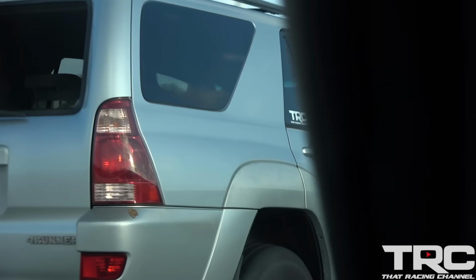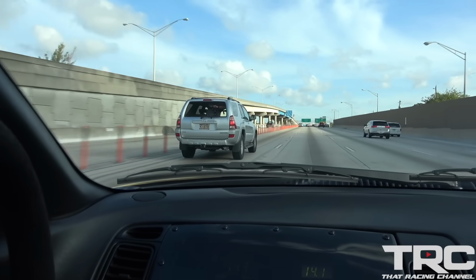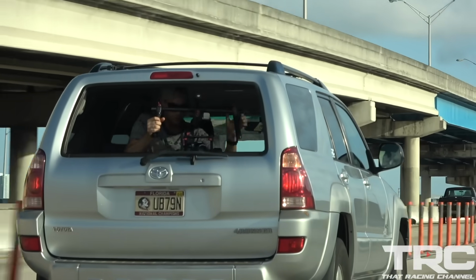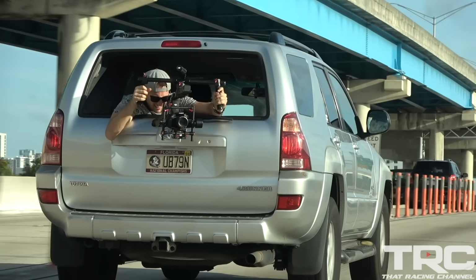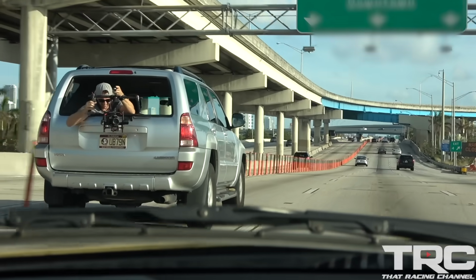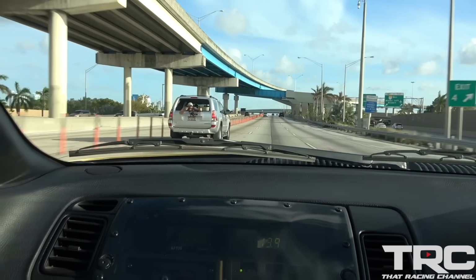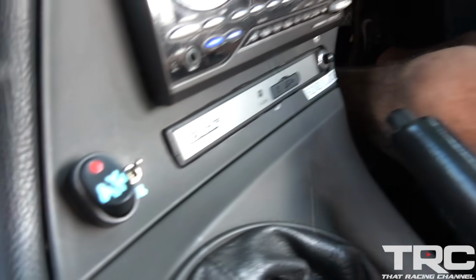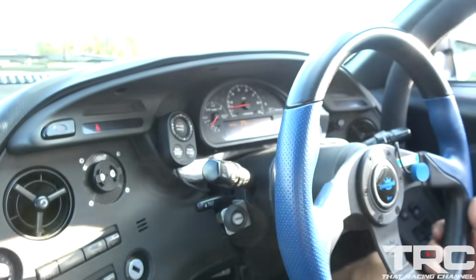Okay, TRC mobile. Oh, it's so random. That dude's got this sick camera rig following us around. TRC stickers all over it. I think they recognize the car. We're gonna have to check out those TRC guys and see what they're about. The car has so many little different buttons here. I love that. Yeah, I probably wouldn't touch that on the highway. Definitely not a good idea.